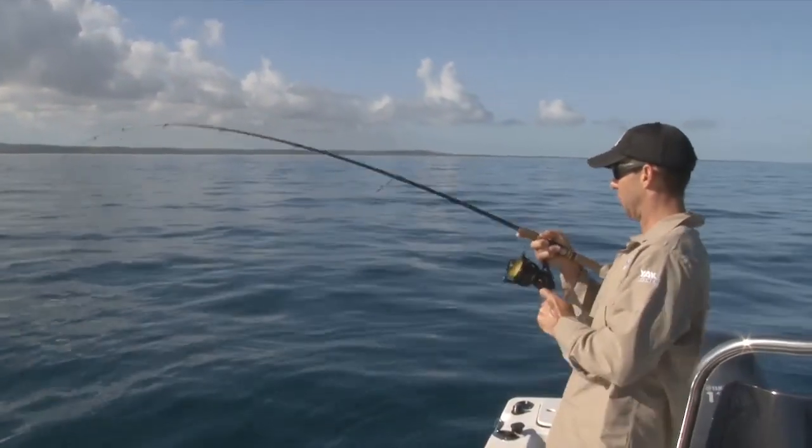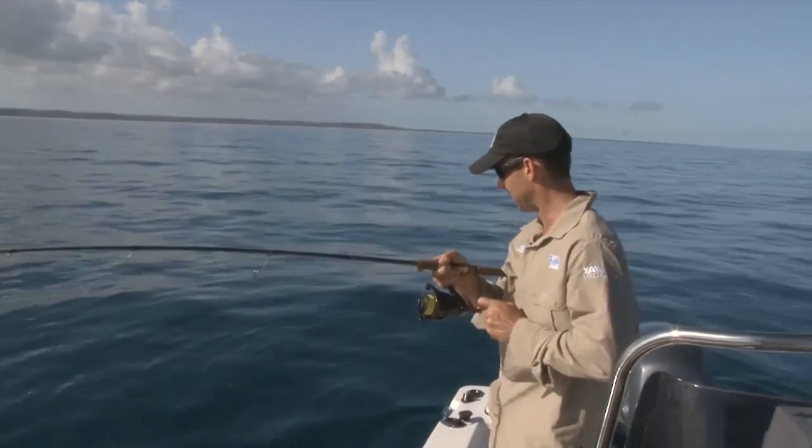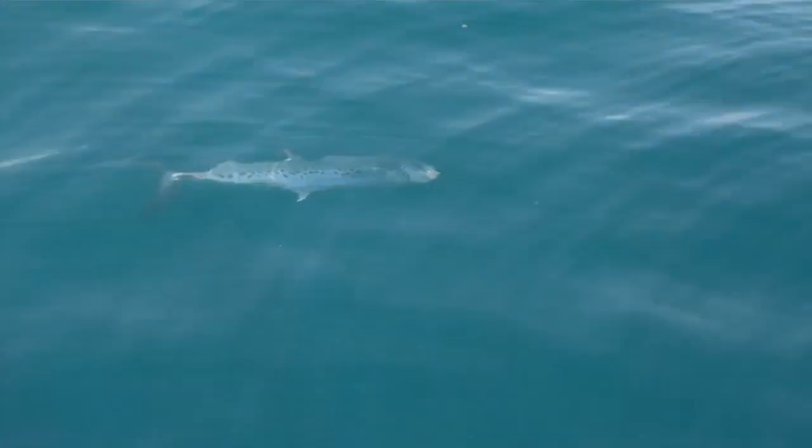Had a little bit of that bird activity and we decided to get a slug down deep underneath just to see what might be lurking. And there's a mackerel about to wake up. There's mackerel under us here, Pete. Drop a slug down, mate. Onto it. Beautiful.